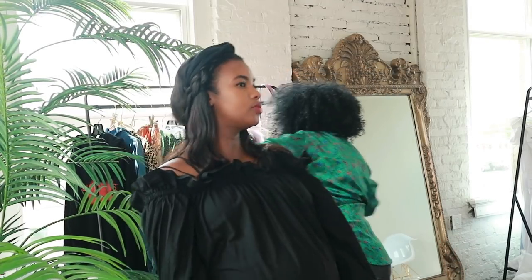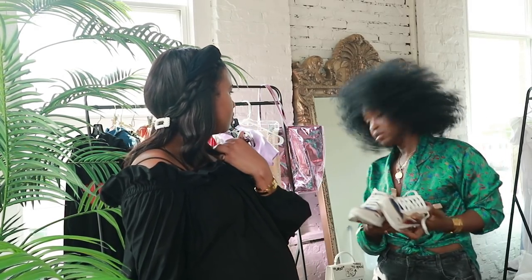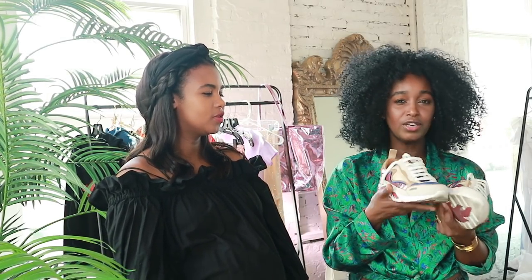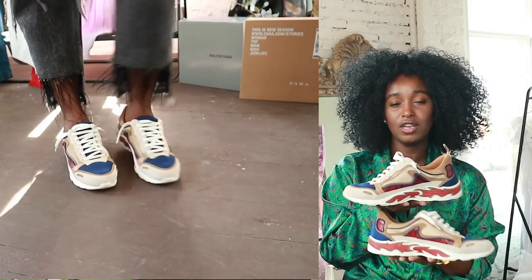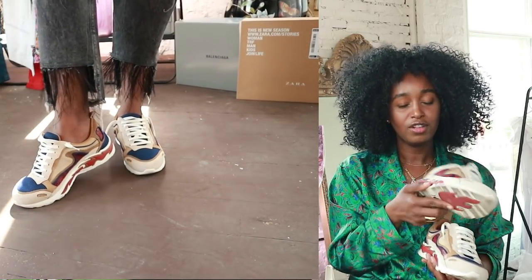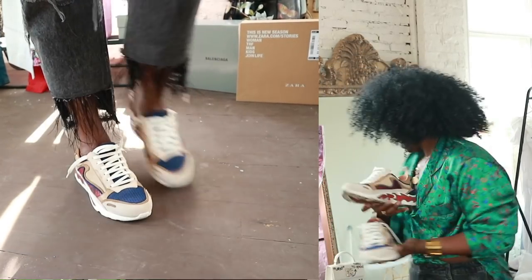What else? Oh yeah, so, oops, things are falling apart back there. I bought these sneakers from Sandro Paris. They're literally my favorite. If you follow us on Instagram, you've probably seen me post about them. I really love these sneakers. They're my favorite at the moment. They're literally fire flames. They're called flame sneakers. But yeah, these are my favorite.